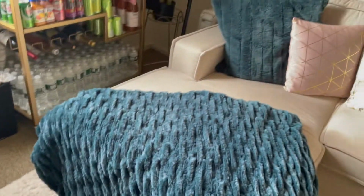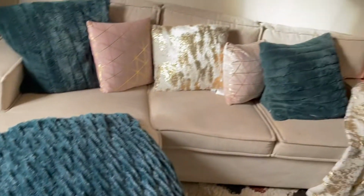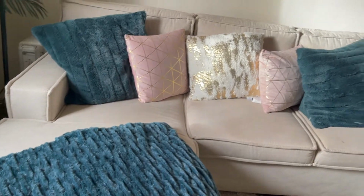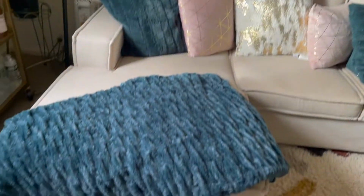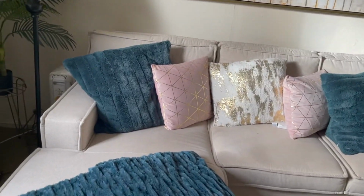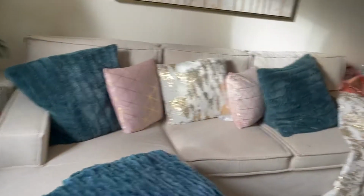So now we're gonna make our way to my other set of chairs. That's my bar, my other lounge chair. So this is my couch, my everyday, my sectional, everything. So as you guys can see, I have my teal Euro pillows over there, and I got a nice teal throw that matched those Euro pillows.